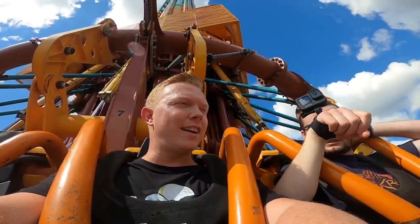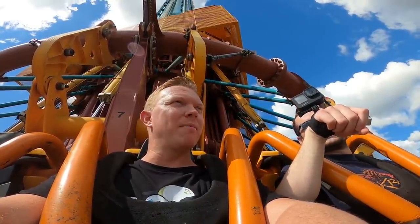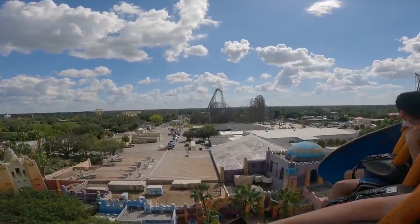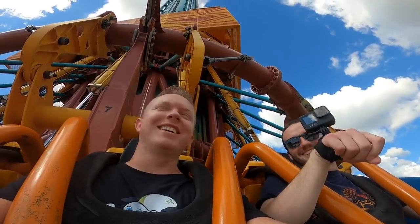I'm a huge fan of drop towers. My favorite is probably Drop of Doom back at Magic Mountain. But this is something new. This is gonna be a great sensation. Well, this is just like every other drop ride. Nothing special. Nothing too special.